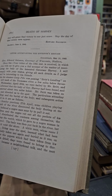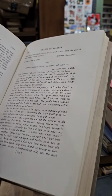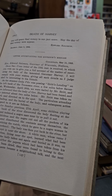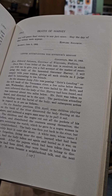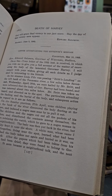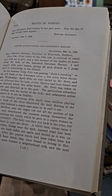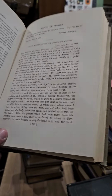The particulars attending the finding and the burial of the body and subsequent action in regard to it are as follows. On the Sunday previous, April 12th, some children playing on the bank of the river discovered the body floating at the shore, and induced a man near it to pull it out. The children and the man cut out all the pockets of his clothes and distributed the contents among themselves, the man retaining the watch, which he gave to a woman in the neighborhood. The body was then put back in the river. Where was I? I lost my spot, so I'm just going to leave the story there. Pretty cool.